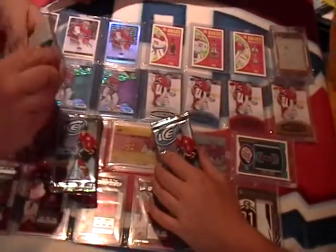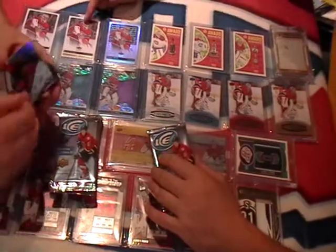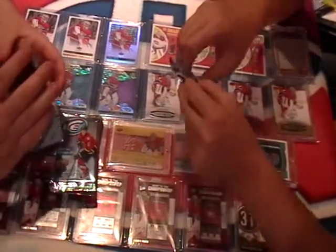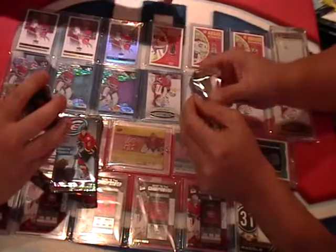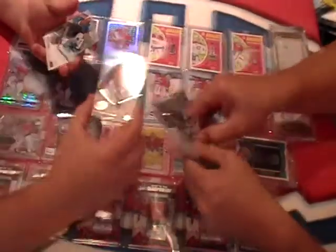Well, he's opening. These are the, what are they? Fleer Ultra Base Gold Platinum. But it's the OPG Award winner one. Those are the hard ones to find. Yep. All right. Back to the ice.